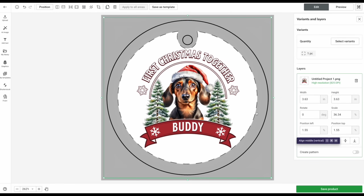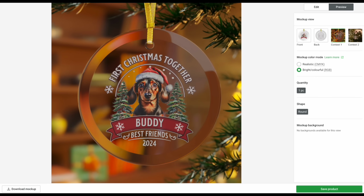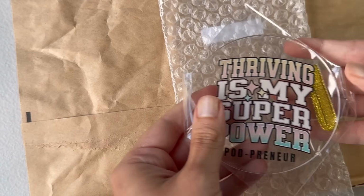Sometimes I will make some final adjustments based on the actual sizing once it's on the ornament, because again, I want to maximize all the space that I'm using so that the design ends up being as big as possible. And that looks perfect. You can see, even though some of this you couldn't see on the design template, like the white letters on there at the bottom show up really well on here, and that is going to be exactly what I'm looking for. So this is good to go, and it's ready to save as a product so that it can be listed on Etsy.